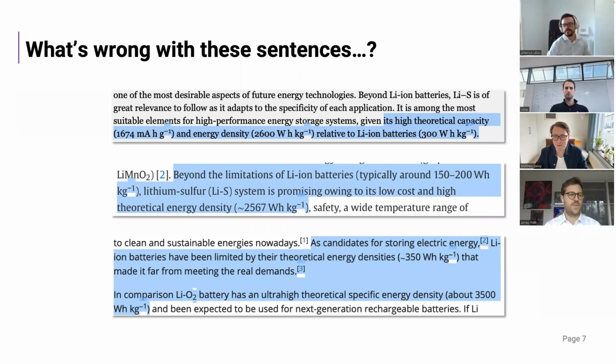So for lithium sulfur and lithium air, these are two chemistries which we really pursue because of their theoretical energy density, which is very, very high. So you'd often read sentences introducing the battery like lithium sulfur has a high theoretical energy density, such as like 2600 watt hours per kilogram, which is much higher than lithium ion batteries of the order of 300 watt hours per kilogram, and things of that nature.